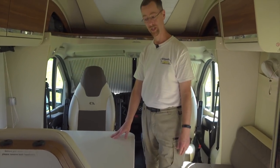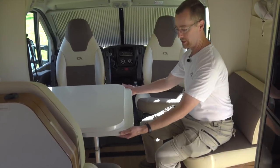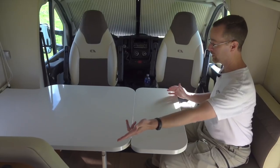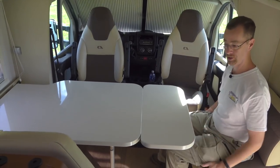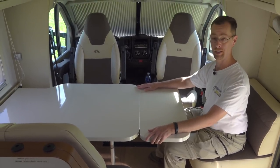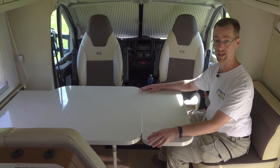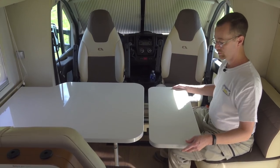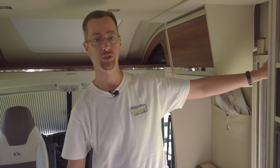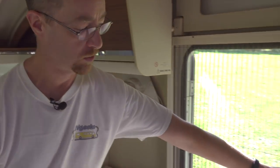The table also gets bigger. This little section here pulls out, lifts up and locks into place. You can seat two people there, two people in the driver and passenger seat, and one person here, all comfortably, plenty of room. It's almost as big, actually it's bigger than the table we have in our Class A back home. Pull it out, slide it back in, and it's gone. The screen door Peter already showed from outside works fantastically, closes up out of the way completely, but keeps all the bugs out.